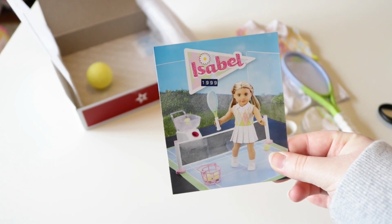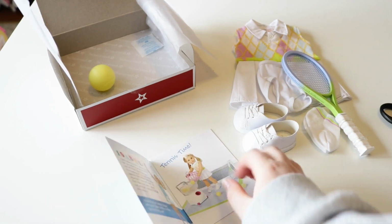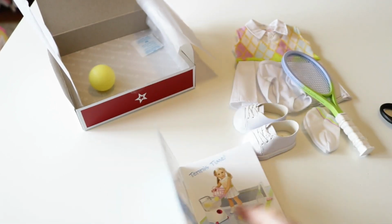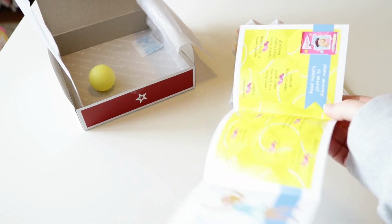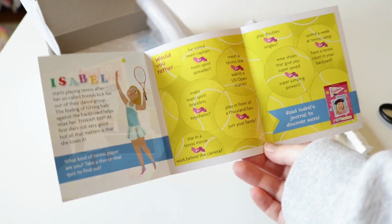It says Isabel, 1989, has her wearing this outfit, of course, and on her tennis court, which American Girl does sell. And then here she is again on her tennis court. Very, very cute. I heard the tennis ball machine could actually throw the balls, which is really cute. I'm gonna have to play with that when I go to the American Girl store on March 12th in Nashville.